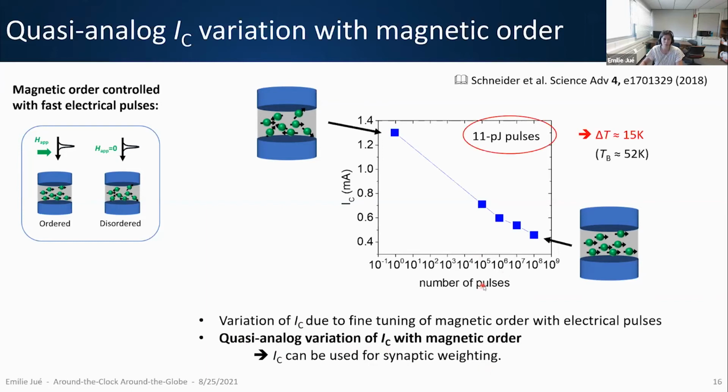Finally, before I move on, I would like to point out that the physics that allows us to order the clusters with the electrical pulses is not really understood for now. Indeed, even if all the energy of the current pulses went directly into heating the junction, we would expect a temperature increase of roughly 15 Kelvin, which is way below the blocking temperature, which is 52 Kelvin for this device. So there is some physics that we don't understand and that we would like to explore in the future.